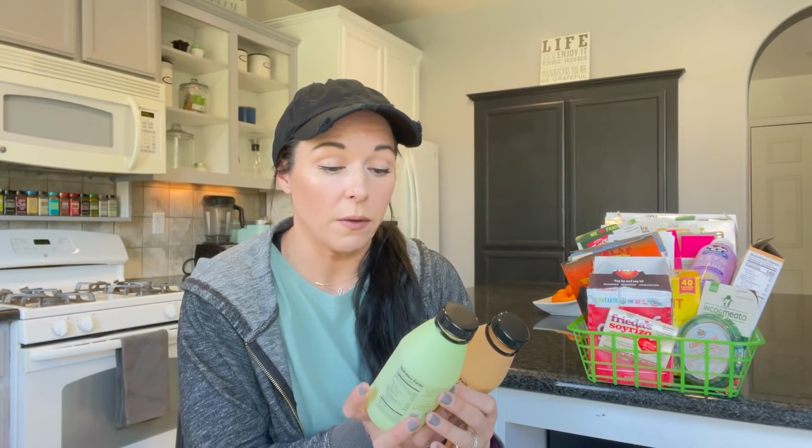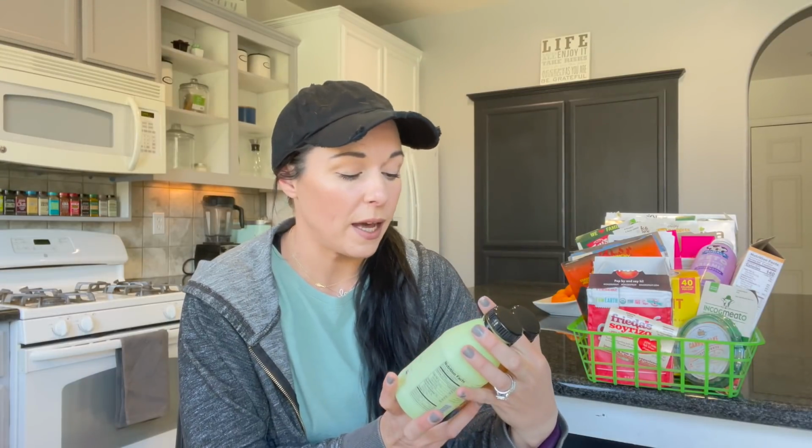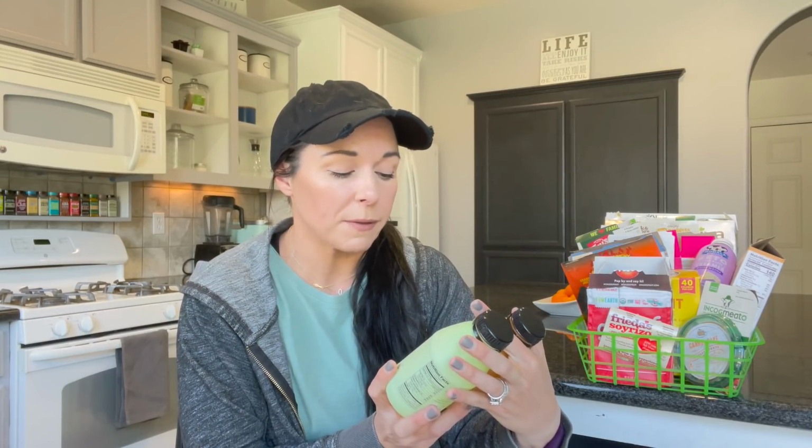Anyway, next two are actually from Aldi as well. Now, this was a new item to Aldi. It said that on the tag when I picked it up. So I'm assuming you might be able to find these at other places too, but it's just a newer one there.